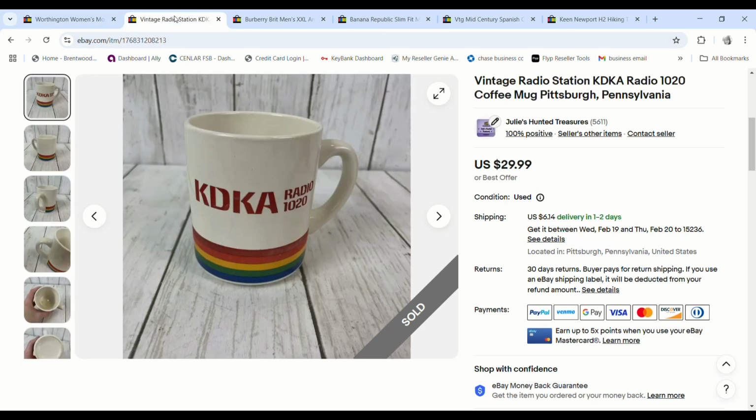This vintage KDKA Radio 1020 mug we got in a free pickup, and that is one of our local radio stations, like the news radio. And when I looked, I could find no other of this mug listed, but some of their mugs were going for more money. This one, I think, was from the 90s from what I could tell.